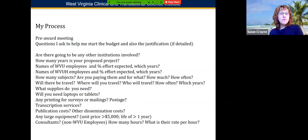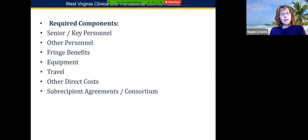These are the components of a standard federal budget, and you get your senior and key personnel, the people who are really driving the science. Other personnel would be your lab assistant, the research coordinators and nurses here, like if you use the CTSI, those types of people, fringe benefits, equipment, travel, other direct costs that don't fall under these categories, and that would also be where your UHA clinical component goes. And then, of course, sub-recipient agreements.